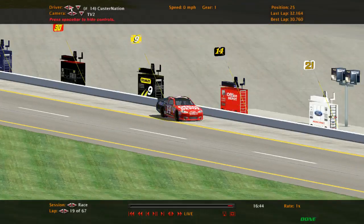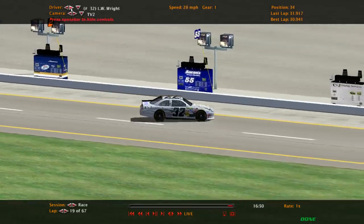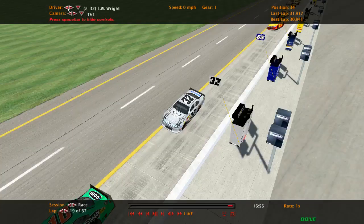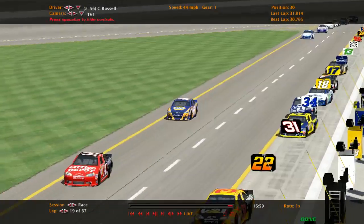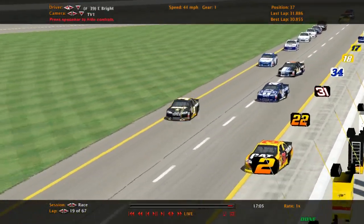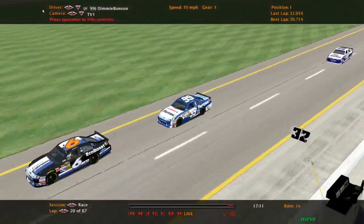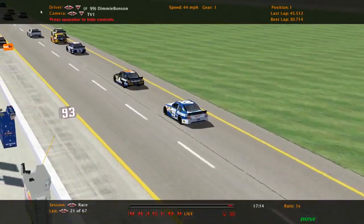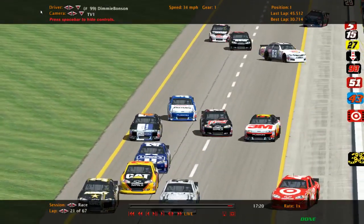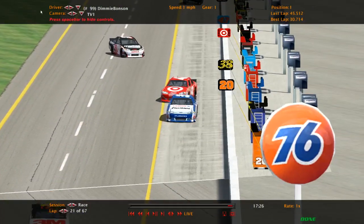Let's take a look at pit road to see if there's any calamity here. Everybody who is pitting seems to be pitting in a rather fine order. Here come the second wave of cars down pit road. They probably will not take issue with the guys who are coming in, so Demi Bonson rolls down pit road right into his stall. Whoa, Vent Nation looking like he may have had a little trouble there, but I think he's good.